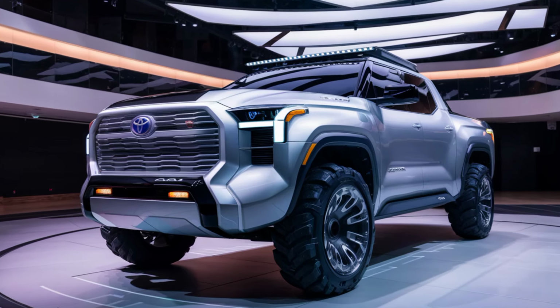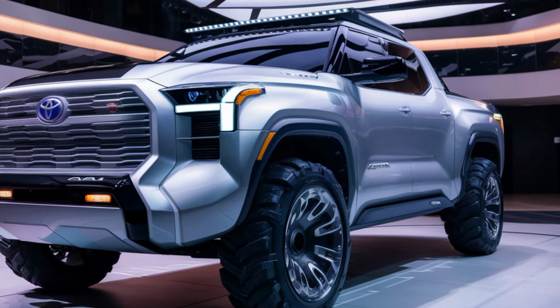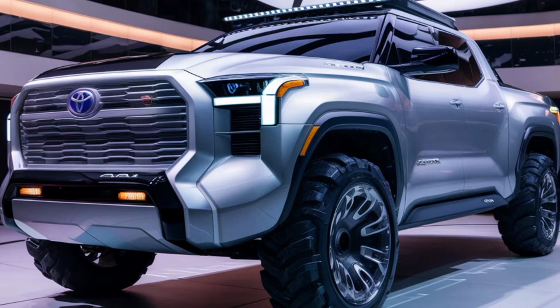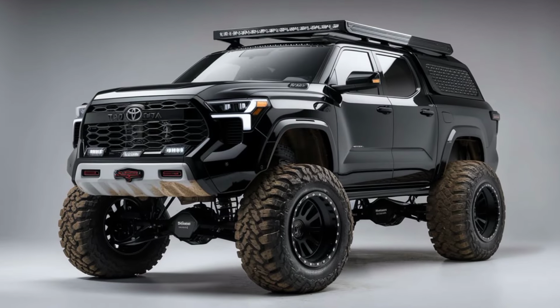Trailhunter isn't just about show, it's packed with features to make your off-roading experience epic. Look for a roof-mounted tent for those epic stargazing nights, an integrated air compressor for airing up tires on the go, and possibly even a built-in cooler for keeping your drinks frosty during the adventure.